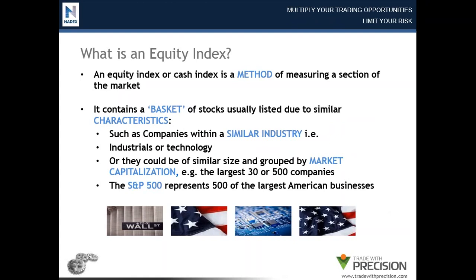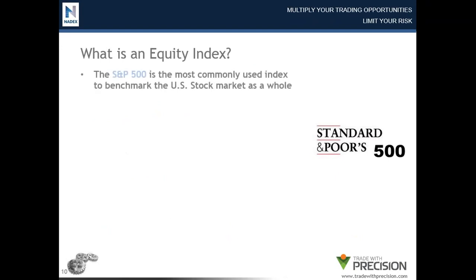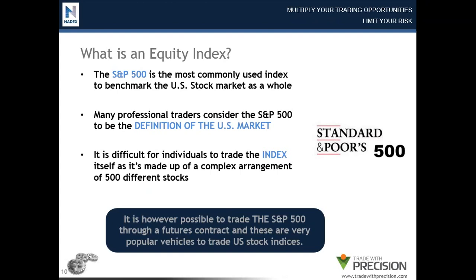So let us start with the basics. What is an equity index? An equity index is really a cash index, and it's measuring a section of the market. When we talk about a section of the market, we can look at company size, so the 30 biggest companies or the 500 biggest companies if we're looking at the S&P, or the Dow being the 30 largest companies by market capitalization. But we can also look at similar industries, and that would be like the Nasdaq. So we are grouping companies together into a basket, so to speak, and looking at the representation of each company in that index. When we look at the S&P 500, we're looking at the 500 biggest market-capitalized companies in the US, and in effect the benchmark for the US economy.